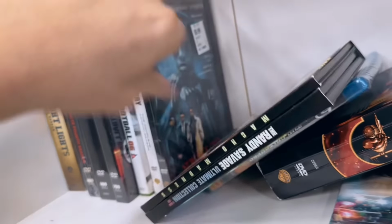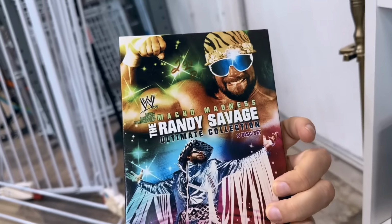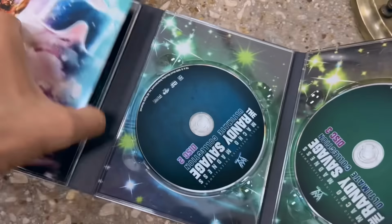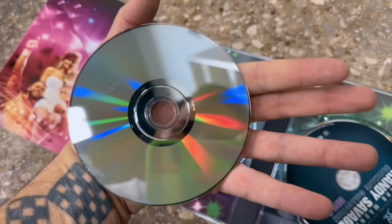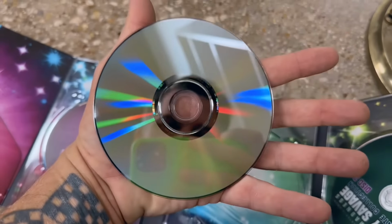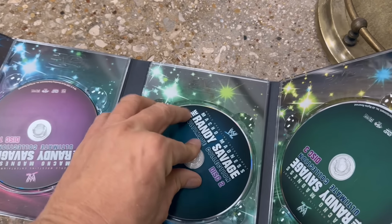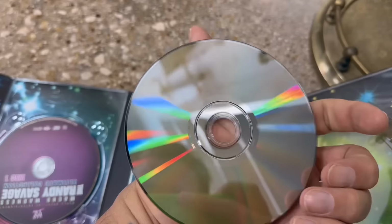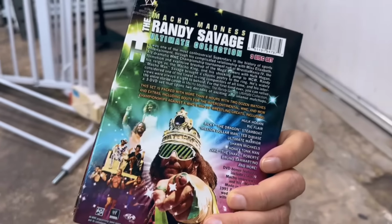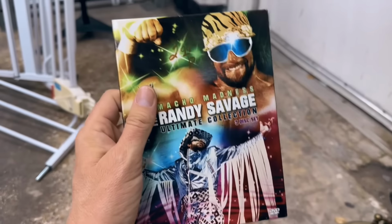Ooh, look at this. Randy Savage, the Ultimate Collection. 3-disc set. All right, we got to see if all the discs are here. Okay, all the discs are here. And what are they? Got some scratches on them, but nothing too bad. That one's pretty clean. And how about this last one? Oh yeah, that one's super clean, like it's never been washed. All right, I can't pass this up for $3. That is gonna be some serious entertainment.